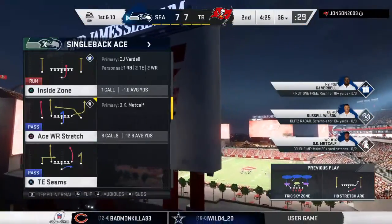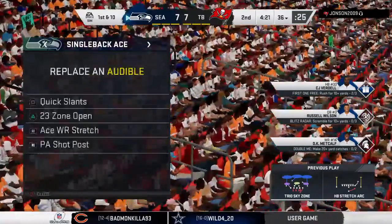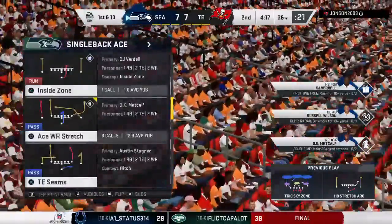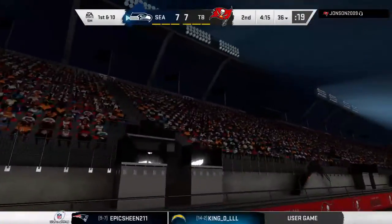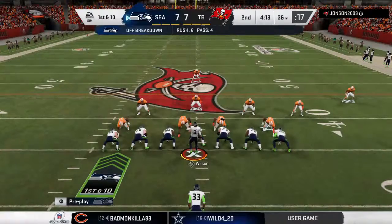Yeah, I think that any defense would say, look, we can't let him get to the second level, because sometimes he'll break off the big run on his own, but oftentimes you get additional blocking at the second level, which gets you deeper into the secondary. So from the 36 now, 1st and 10.